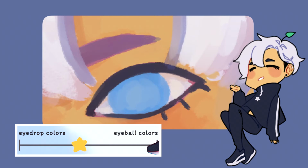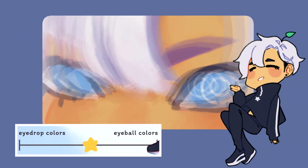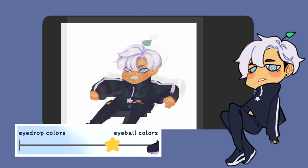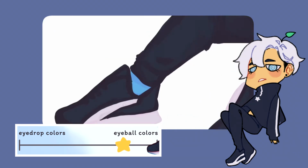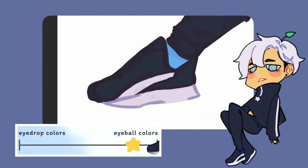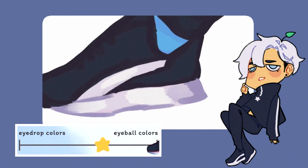For colors, I mostly just eyeball it because depending on the piece, eyedropping colors won't work when it's like a nighttime scene, or if I'm trying to convey a certain mood. It's also because I'm partly lazy. For me, it's faster to just eyeball the colors than save a reference, open it up, and eyedrop it. I don't save my references, I just pull them up on my browser.